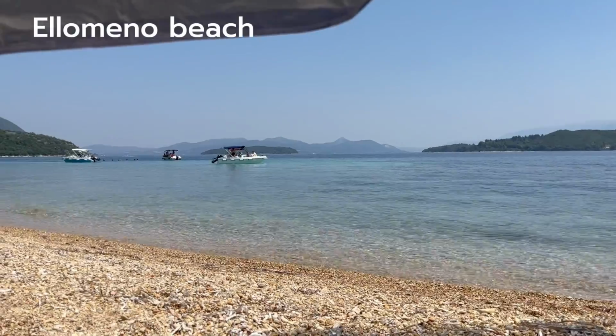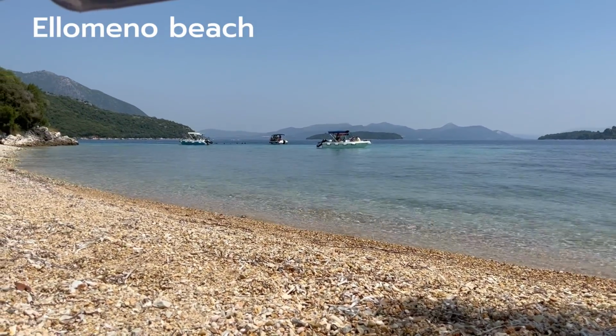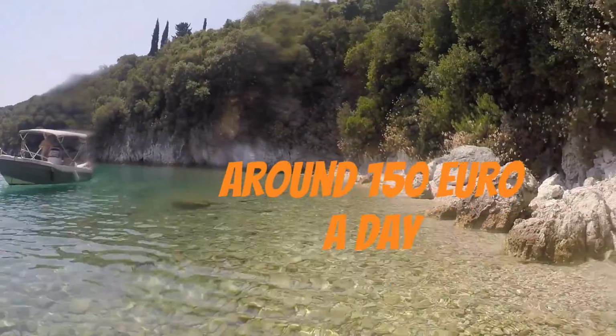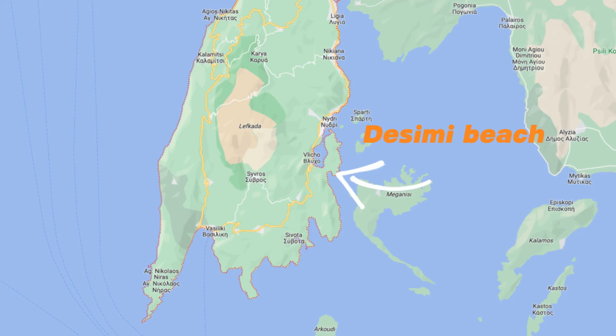And in the end, we would have loved doing that too. So when planning your holiday to Lefkada, make sure you add a boat rental so you can visit the many bays along the east coast. We ended the afternoon at Desimi beach.